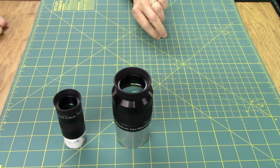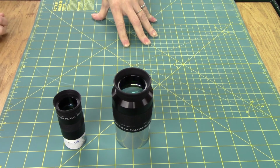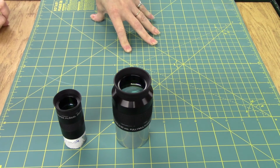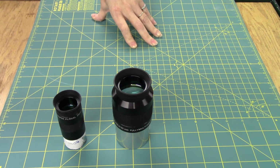Quality eyepieces come in many different designs. Avoid ancient designs such as Huygens and Kellners. Reverse Kellners and orthoscopics are acceptable, but Plossls are a better overall inexpensive design. There are many, many other designs, but Plossls give good views of the sky and tend to be reasonably priced.